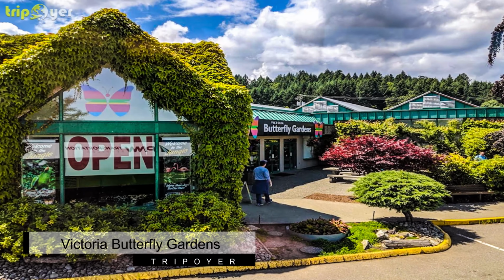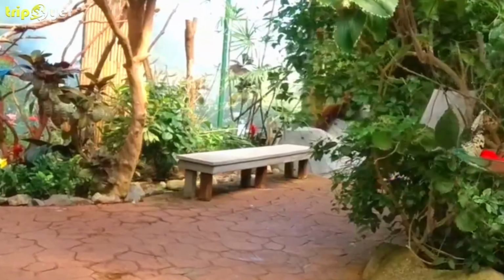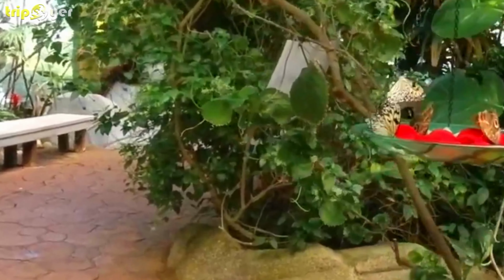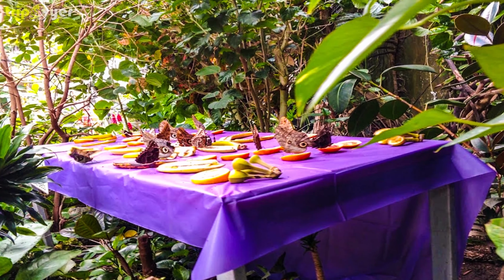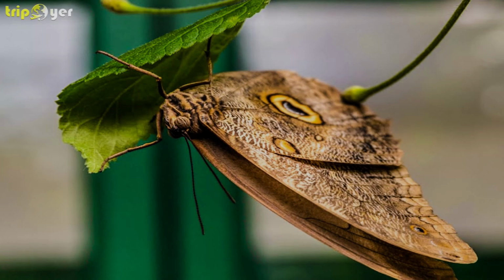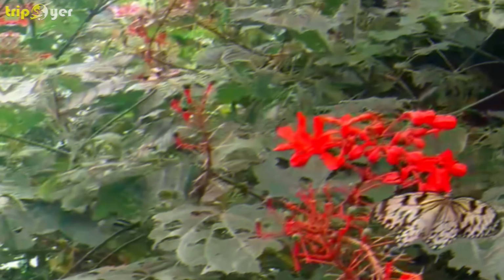Number 13. Victoria Butterfly Gardens. While you wouldn't normally relate Canada with the jungle, the tropical wetlands thrive in the Victoria Butterfly Gardens. As its name suggests, this indoor facility is home to thousands of butterflies spread across its 12,000 square feet.